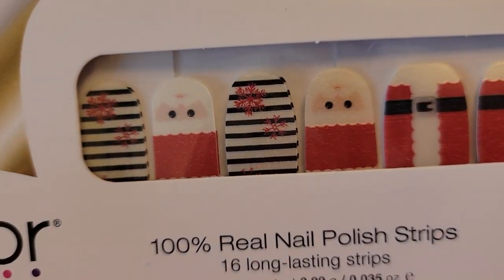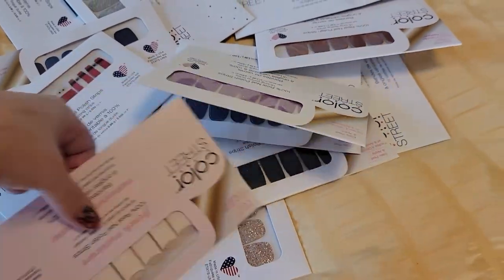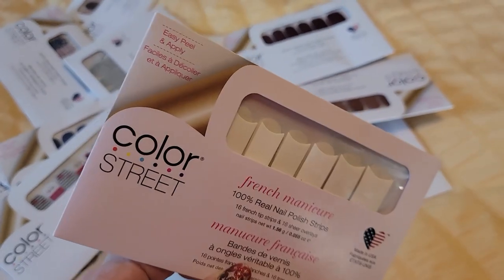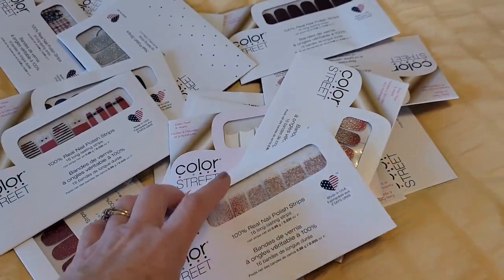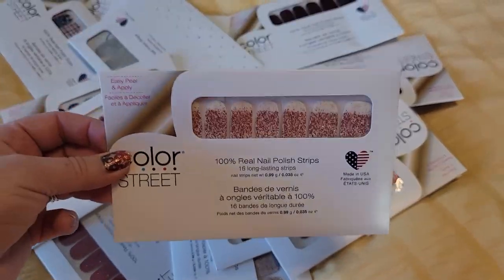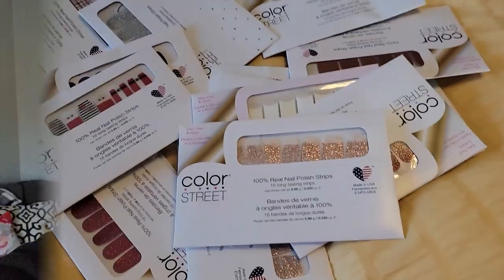Oh my gosh, there's Santa. I need to pull those aside to make sure that I pull those out. You can even do French manicures, and they even have them for your toes, which I still go get a pedicure for because it would not look very good, but they're very easy to do. And the way that these work is you can cut these in half and then you get two uses out of one packet. So I'm obsessed with the Color Street.